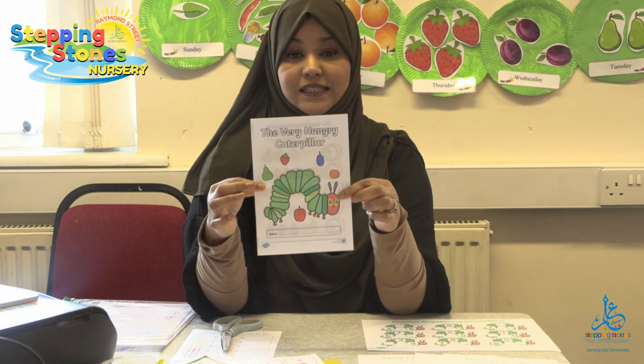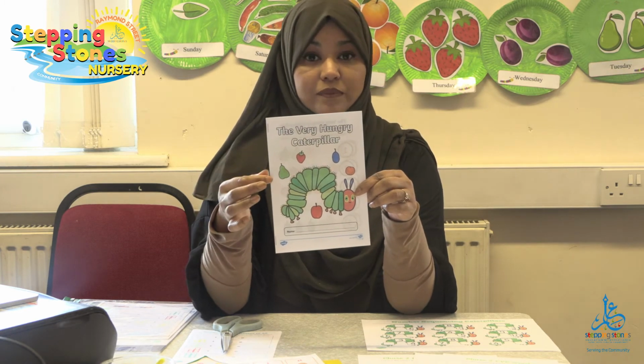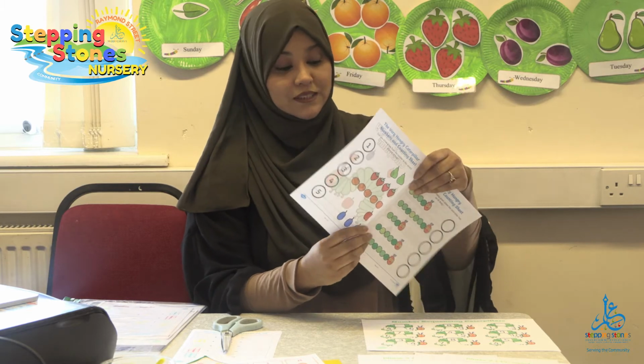Read the title to them, so you're introducing words like the title of the book, and you can extend that learning to maybe if you have books at home, drawing attention to the title of the book. So here we'd say The Very Hungry Caterpillar, and you can ask your child to retell the story because they have been going over it quite a few times. So this booklet is quite simple.